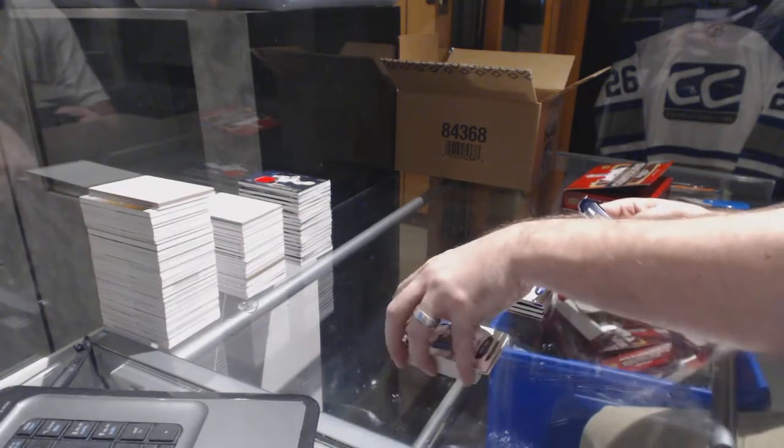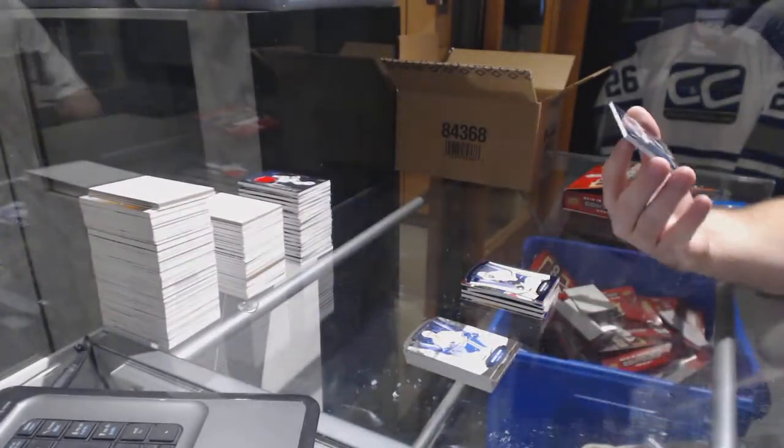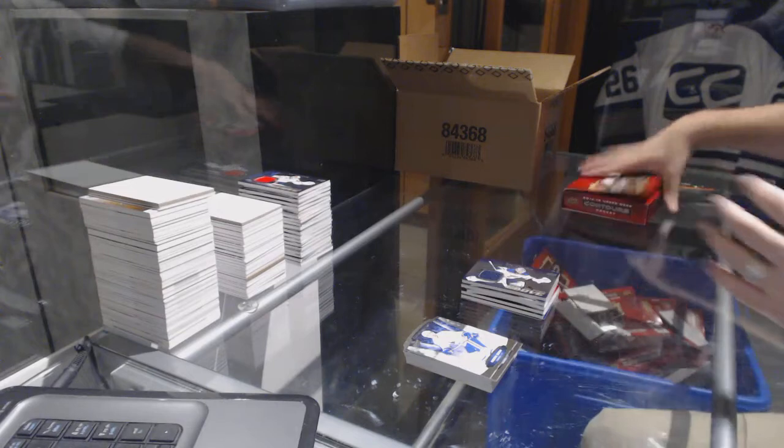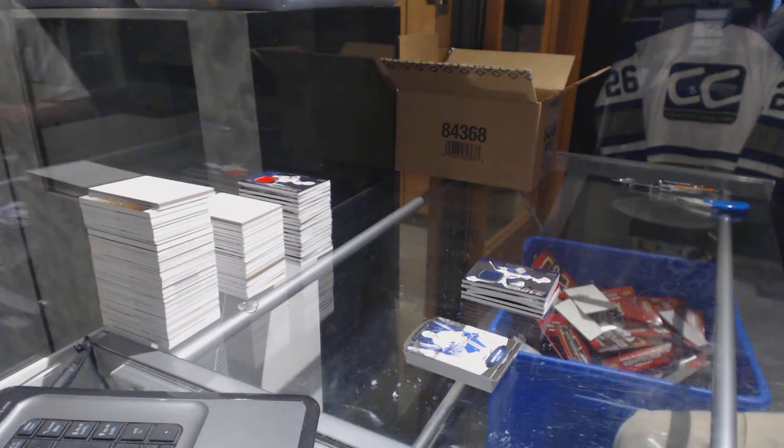We've got for the Nashville Predators $4.99, Colin Wilson. And for the St. Louis Blues, show me some glove, Jake Allen. All right.